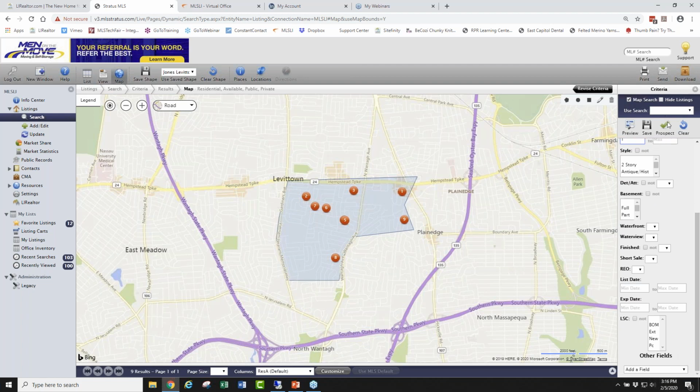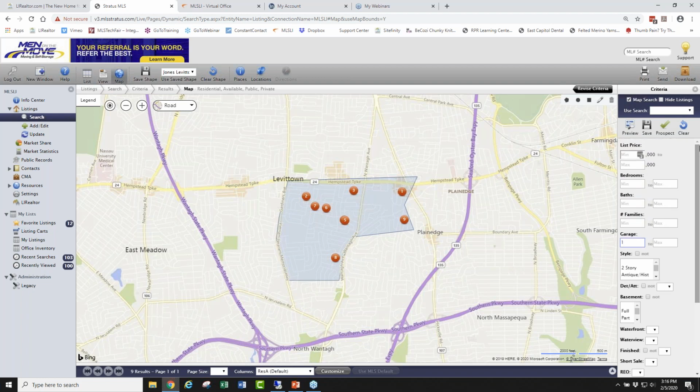You can set up a prospect search here. This would send an automatic notification to your client. And you'll run into a lot of agents who are using that. Honestly, I think for new agents, Collab might be a better way. I'm going to show you how to get Collab on your phones later. It's just a little bit more sophisticated.